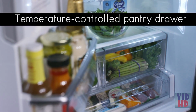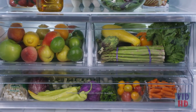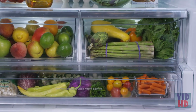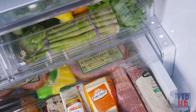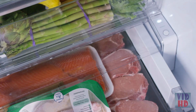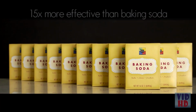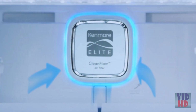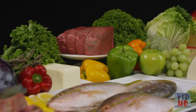The full-width pantry drawer with digital temperature controls helps keep food fresh and at the perfect temperature. It features 3 precise digital temperature settings, one for produce, one for deli, and one for meat. The Clean Flow air filter system is 15 times more effective than baking soda at reducing odors. It circulates clean, filtered air to every section for great-tasting meats, fish, and produce.